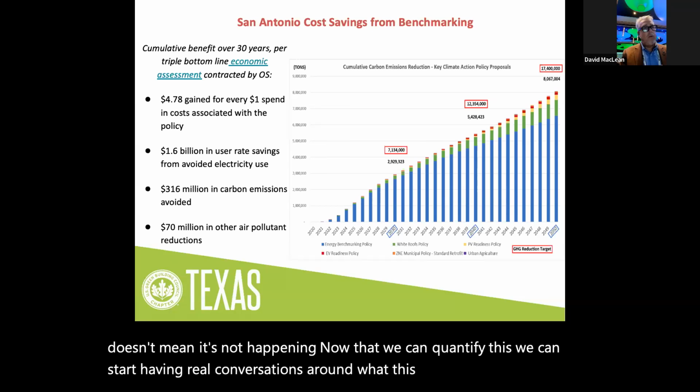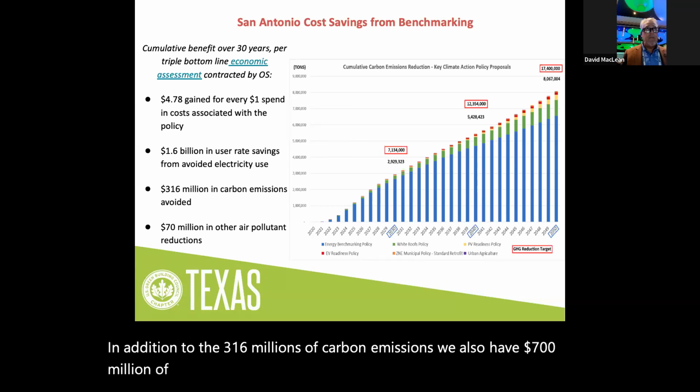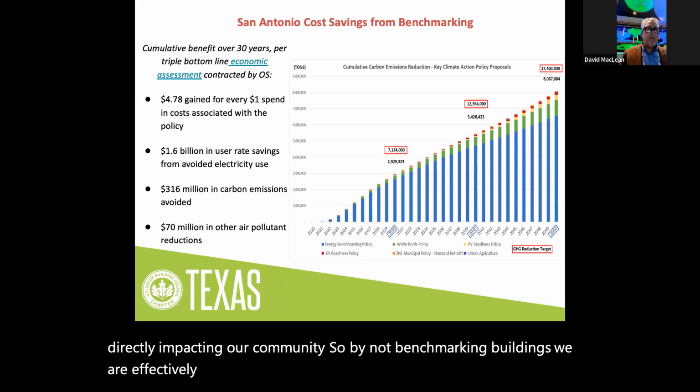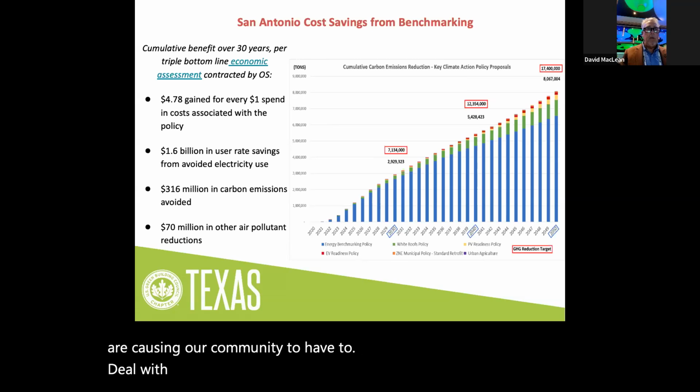So in addition to the $316 million of carbon emissions, we also have $70 million of air pollution reductions. That's $70 million of air pollutants directly impacting our community. So by not benchmarking buildings, we are effectively causing our community to be $70 million less healthy. We are causing our community to have to deal with $316 million more in carbon emission impacts.